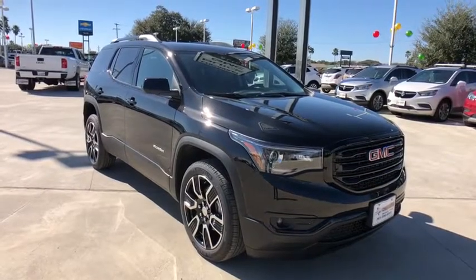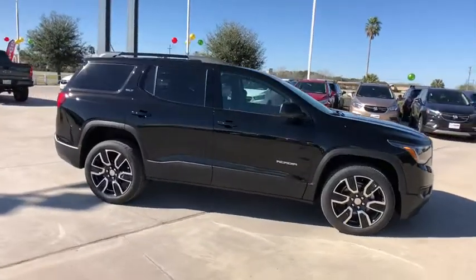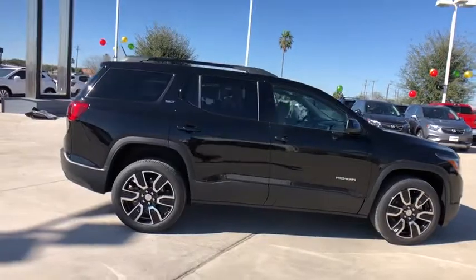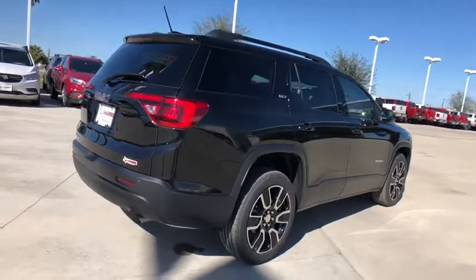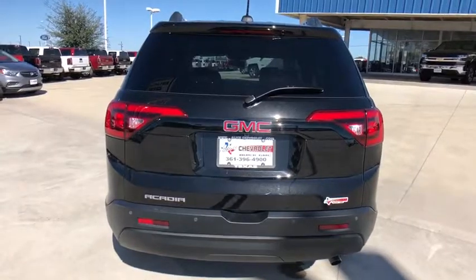2019 GMC Acadia. The GMC Acadia is great capability coupled with exceptional safety. Offering better highway fuel economy than any other 8-passenger SUV, advanced technology, and thoughtful ergonomics, the Acadia is a premium utility that rejects compromise. This vehicle has less than 100 miles.